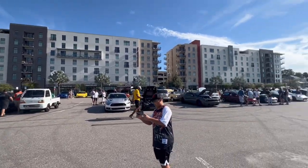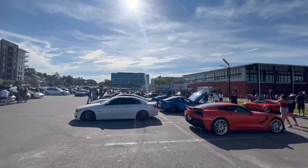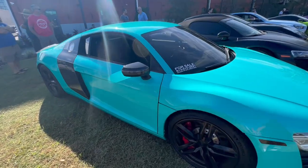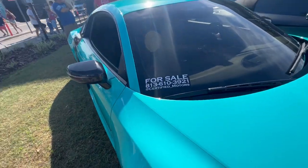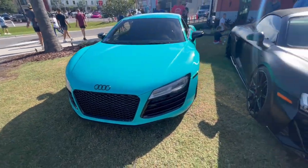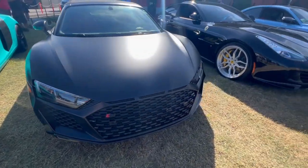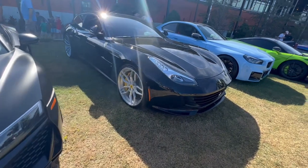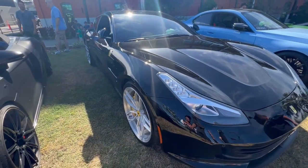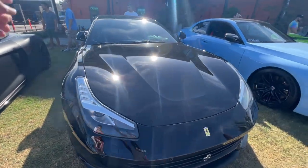Regular car parking lot. Look at all these cars here. For sale if anybody wants it. R8. Nice color. Ooh, I love this. Ferrari FF. They say that's a family man's Ferrari because it has seats in the back.